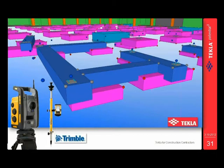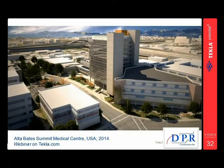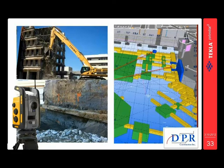So, for example, DPR had a fantastic webinar back in June, and they demonstrate the clear benefits here with a number of on-site examples. The particular site they were referring to was the Alta Bates Summit Medical Center in the States, finishing up next year. And of course, that webinar can be found on tekla.com. Now, just to run through some of the examples they covered.